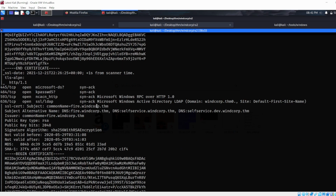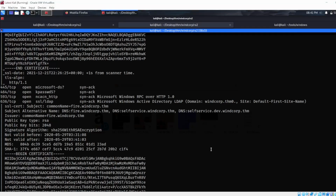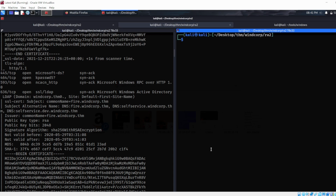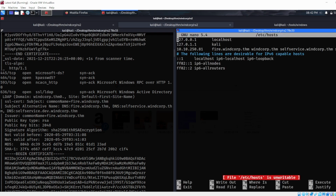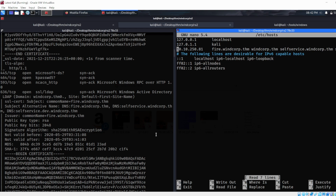We could try to enumerate some open shares that we may have available to us anonymously without any credentials, but that's not going to take us anywhere since there aren't any. So let me copy the IP address and we'll add this to our /etc/hosts. And I have to open that as sudo. I always make that mistake. Okay, there we are. I will just paste the IP address.